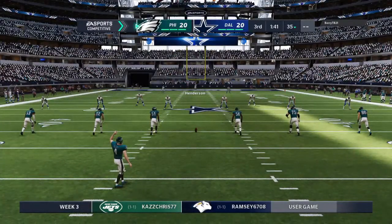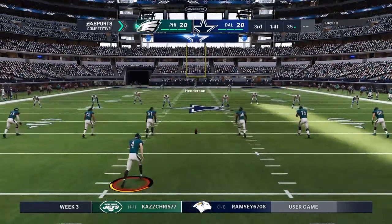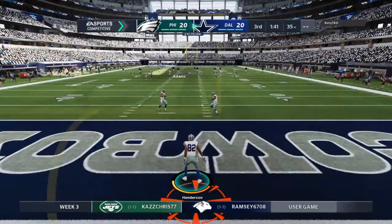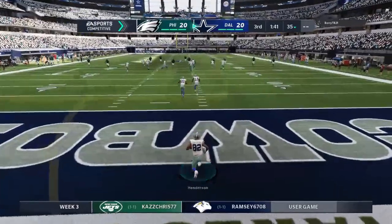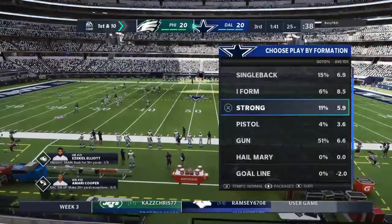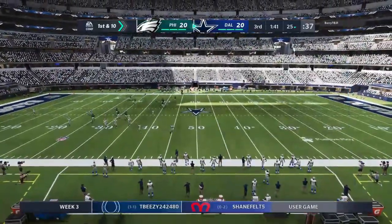Jake Elliott to kick off for Philadelphia. Fitting for what's been a tight ball game. We're all even at 20 now as the kick's away. Fielded near the back of the end zone. And he'll decide to not bring this one out as their drive will begin at the 25.